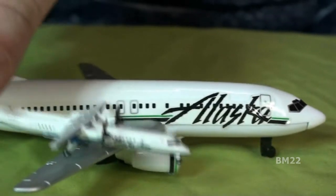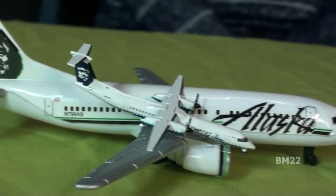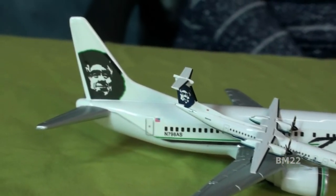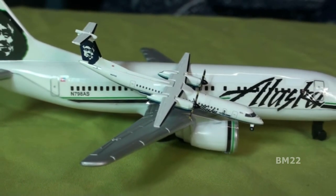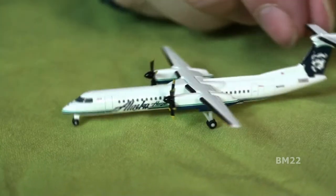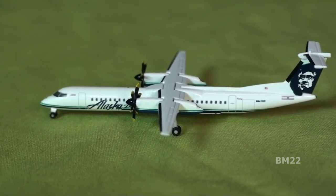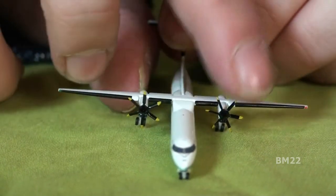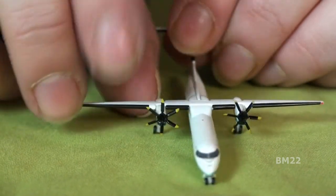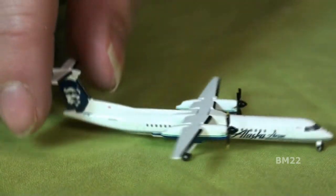Cabin width on a 737 is 11 feet 7 inches with a height of 7 foot 3 inches. Now here's where it makes a difference. The speed of a 737 is 514 miles an hour as opposed to that 414 miles an hour with this Q400, so 100 miles an hour faster. The range on the 737 is just over 3,000 miles. But compare that 3,000 mile range to a 1,500 mile range with a Q400.